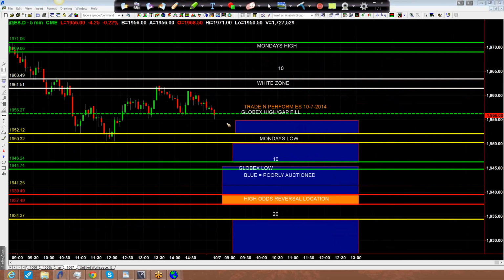Okay, so starting off with where we're trading, which is currently 1952.50, which puts us just above Monday's low. That pretty much neutralizes Monday's low as a trade for me since Globex low is so far away. In the first place, let's talk about longs first.